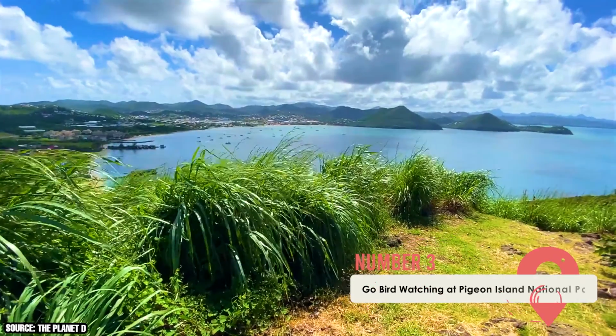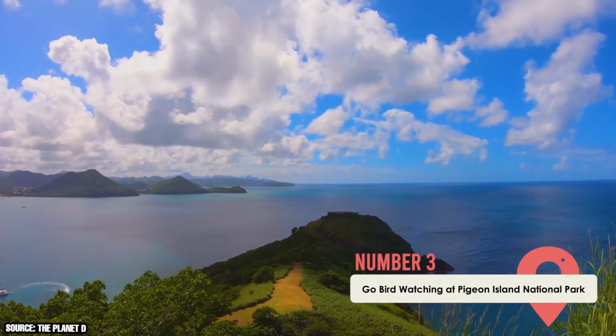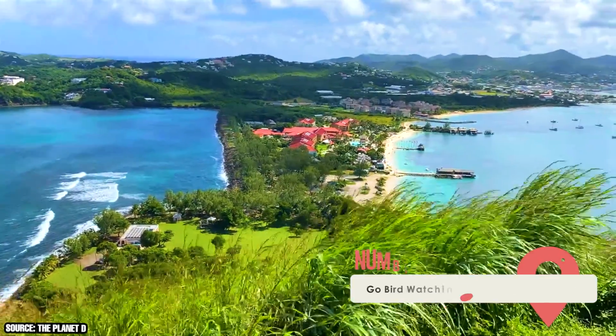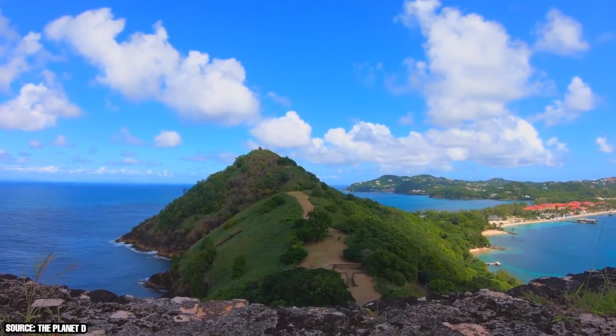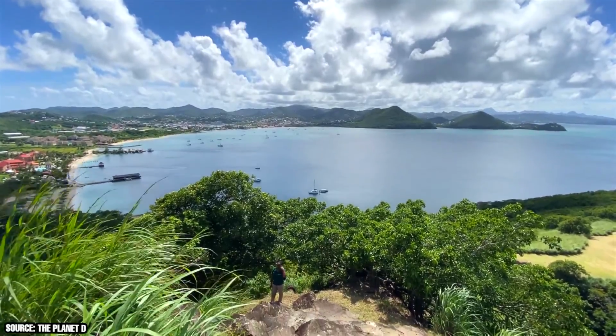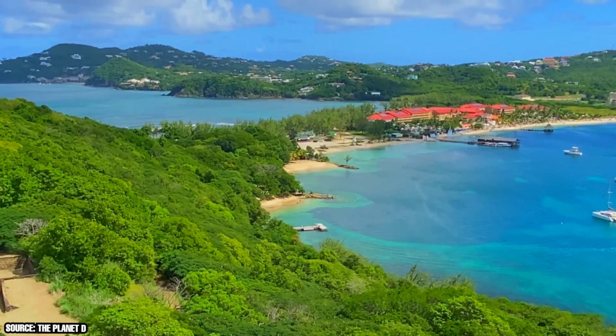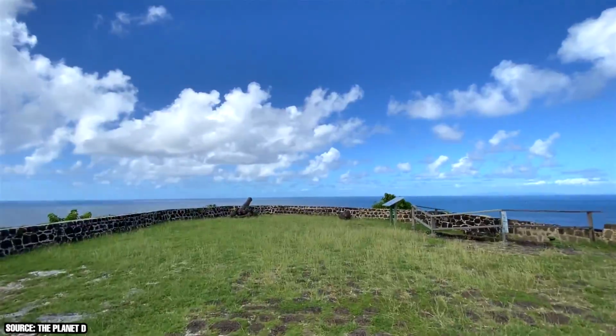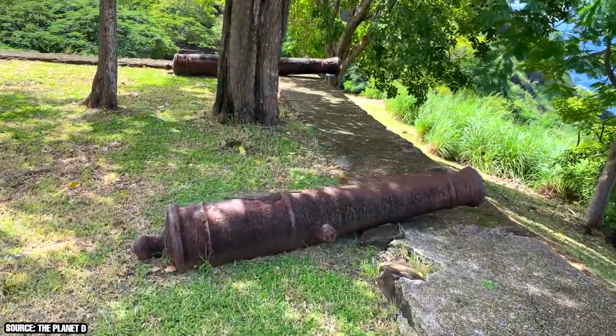Go birdwatching at Pigeon Island National Park. Pigeon Island National Park spans nearly 50 acres of St. Lucia's northern end and has plenty to offer tourists. As one might surmise, Pigeon Island National Park is one of the best places on the island to go birdwatching, but it has plenty more to offer than just its namesake birds, including hiking trails galore.